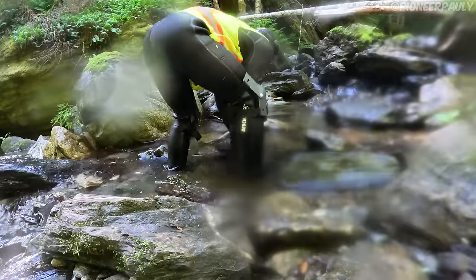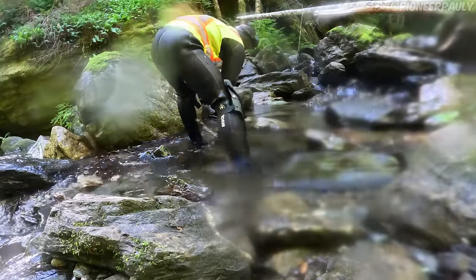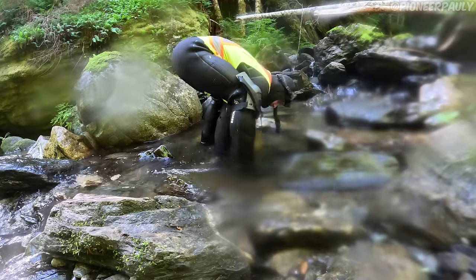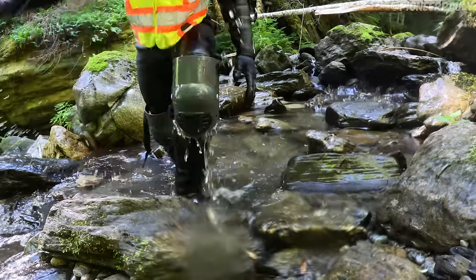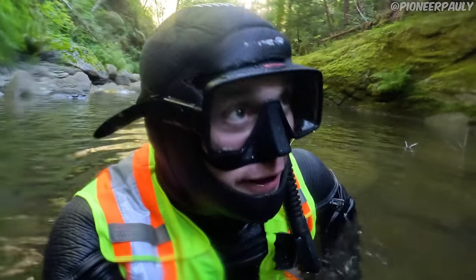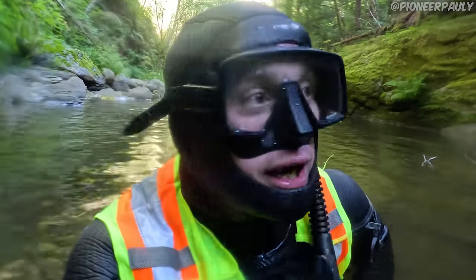Now, I needed more water flow again, so I'm removing some of the rocks that are slowing the stream down to try to increase the pressure. I soon decided against this, and I'll just return after some rain. So it's been about a good half an hour of not finding anything, and the sun is actually starting to go behind the trees, so I want to get out of here pretty quick, but it's going to be hard because I just found another piece of gold.